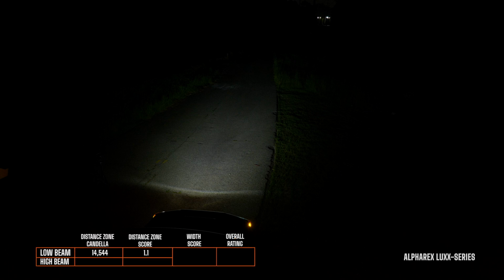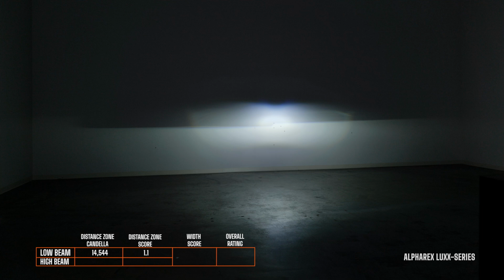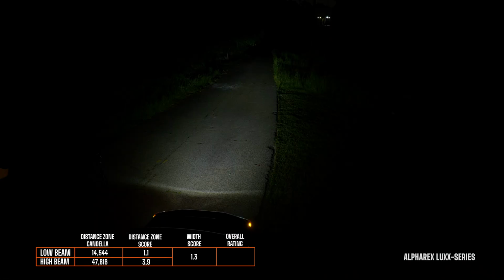We then installed the Alpharex Luxx series headlight, and this is what the low beam light output looks like. As you can see, a very nice cutoff line. On low beam, we actually got a distance score of 1.1. On high beam, we got a more intense score of 3.9, and when you include the width score of 1.3, the overall rating of this entire headlight assembly was a 2.1.